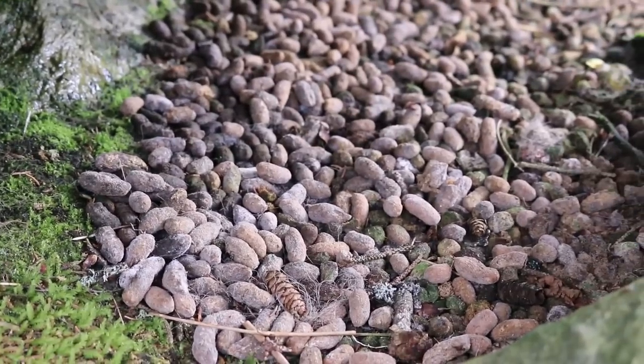Let me know if you guys have any idea what type of poo that is. I have no idea. I don't think it's a rabbit. It could be a weasel. I don't know.